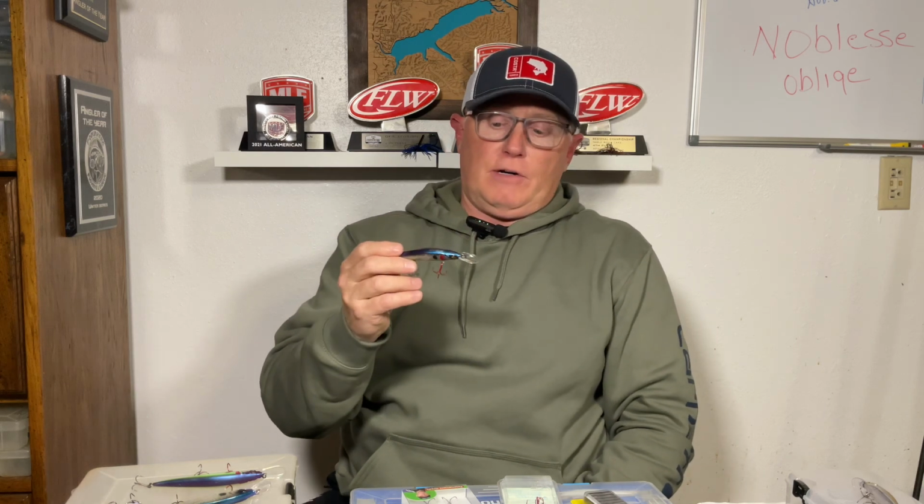It doesn't have a lot of action like the Vision 110 plus one. The Vision 110 plus one, you can capitalize on in very clear water. That's when fish are really deep, it will draw them up out of those depths a little further. But most of the time, as a co-angler, I put the Vision 110, just the original one, in my hand, and I don't put it down.